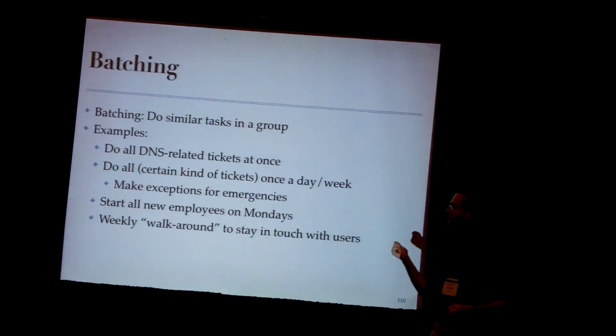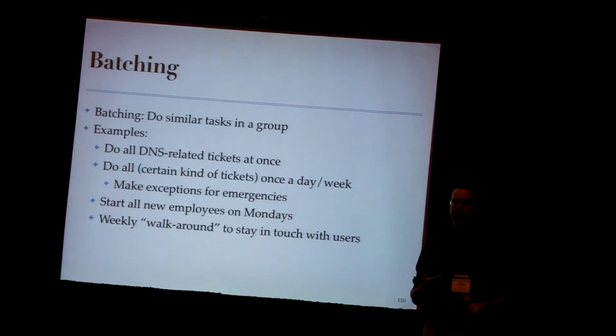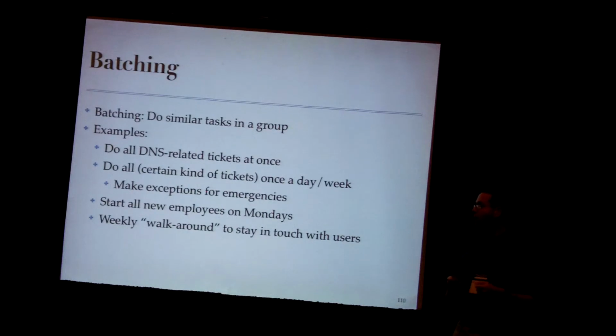So, batching. You can batch up tasks. Like if you have a lot of DNS tickets, instead of doing them all immediately, let them accumulate and do them once a day. Because you have to open a window, bring up the editor, and so on. If you do that multiplied by 10 updates, that's 10 windows opening. Instead, you could just open it once, batching.